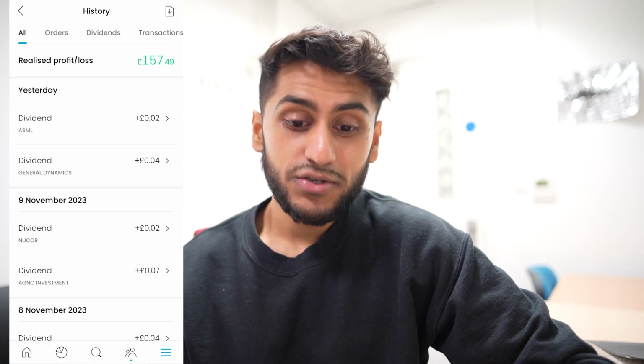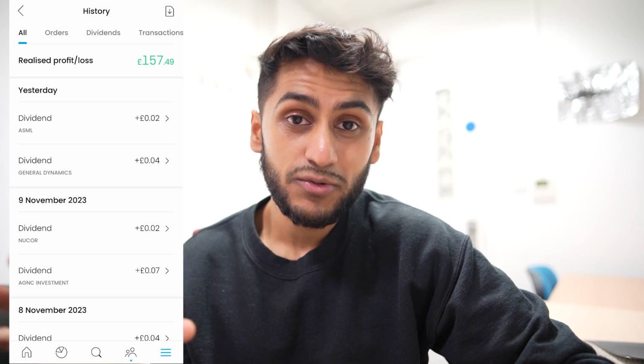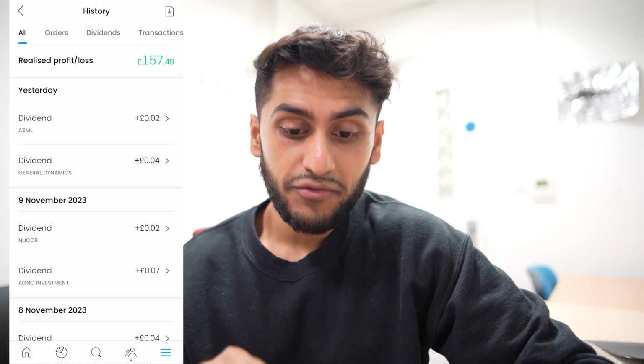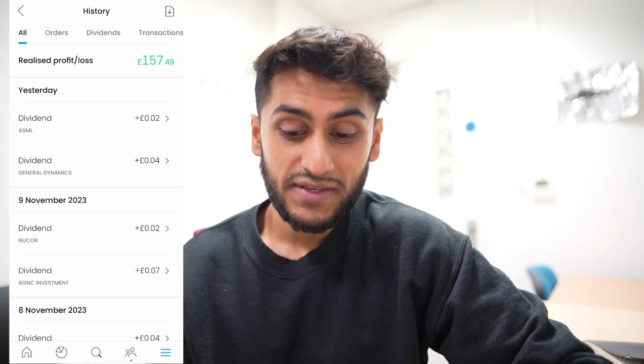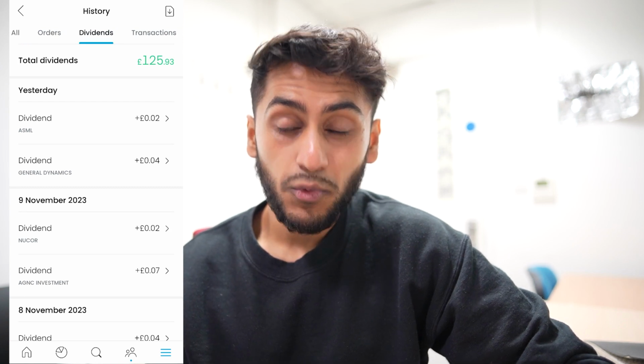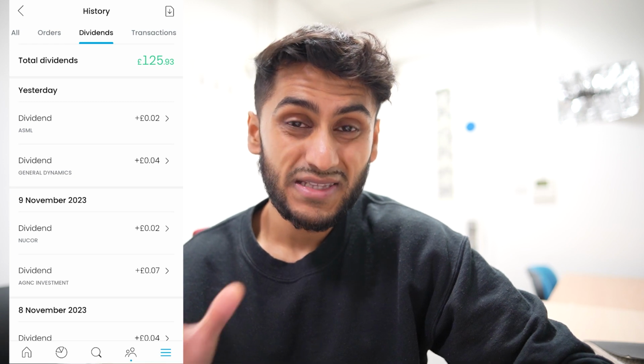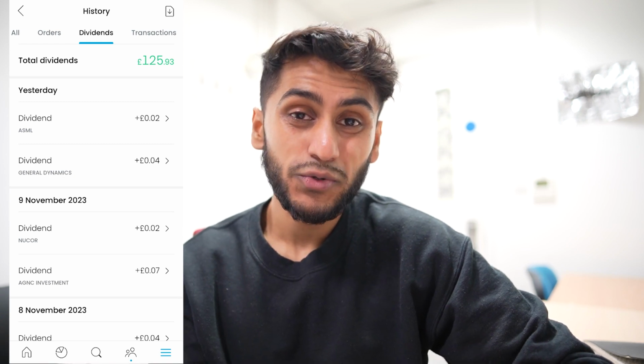So the next thing I want to show you is my history, and this is the history of my portfolio in my Trading 212 Invest account. As you can see, I have a realized profit and loss of £157. The total amount of dividends I've received in this account is £125, which is actually not too bad for a portfolio size that I would say is quite small, at around £12,000.